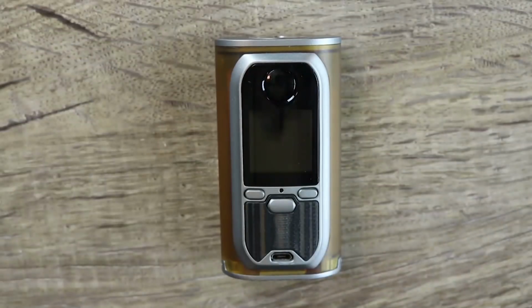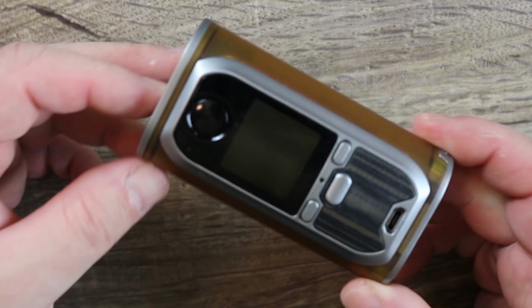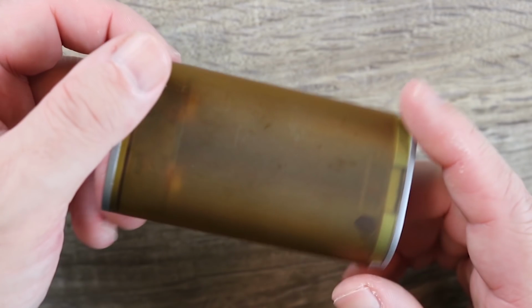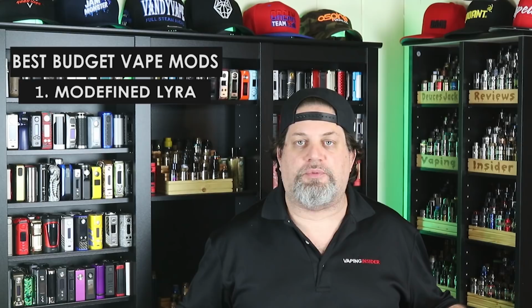This mod actually shocked a lot of people this year, not because of its price point, but because of its performance. It may not have a big name chipset in it, but you better believe it's got some big name chipset performance. For under 40 bucks, you get 200 watts. We don't see how you can go wrong with this one.